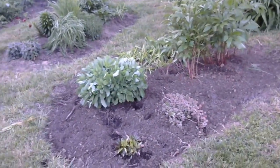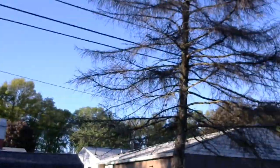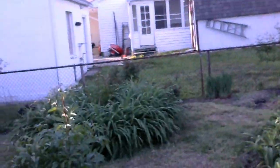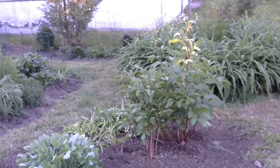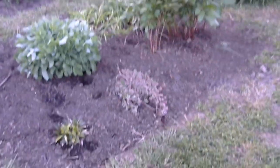Over here is the new bed I just did. Because as you can see, my pine tree is gone. Poor pine tree. So I had to dig up a whole bunch of stuff from underneath there. The peonies were just transplanted. A lot of the daylilies over here were just transplanted. Down there is cardinal flower. Right there.